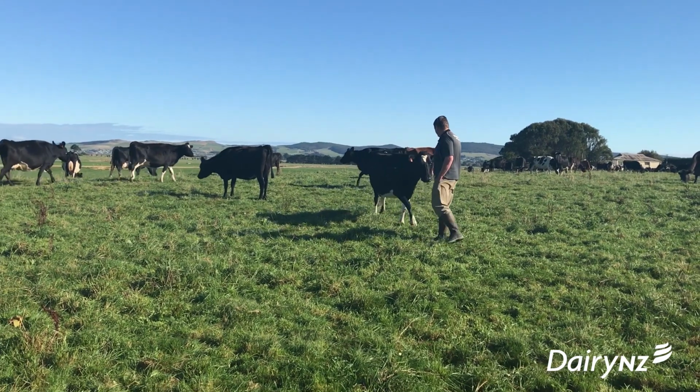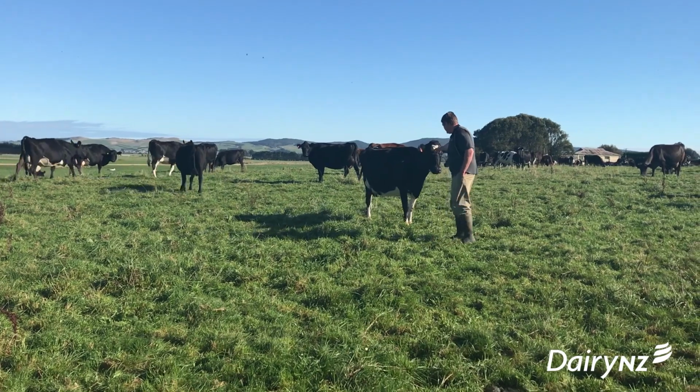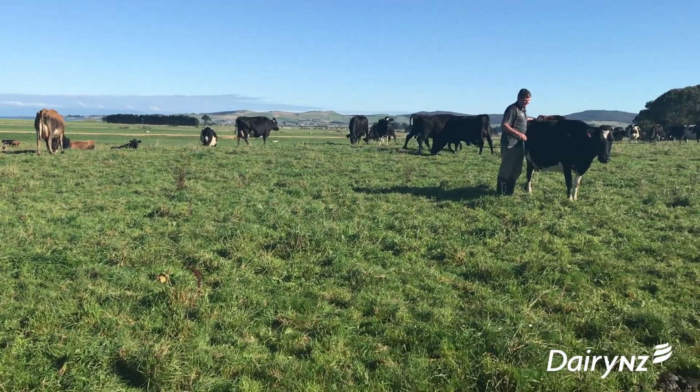Up to 2/3 of their diet is brassica and 1/3 in baleage, and that's just to make sure they've got a good mix of protein and fibre. And in small mobs, about 100 to 150 animals, so that we can see all the animals and see if some aren't keeping up, and make sure everyone's nice, fully fed and gaining some weight.